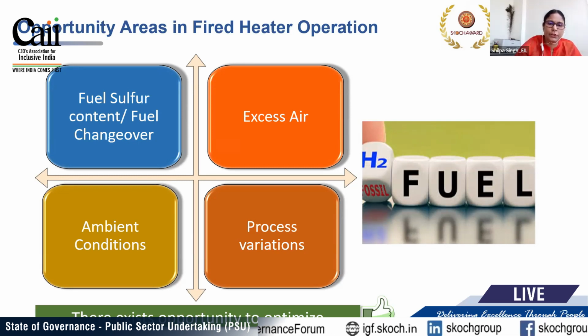Excess air is another such parameter. When the fuel is changing, the air demand changes. So on real-time basis, how can I calculate that excess air? This software is capable of doing that for you.